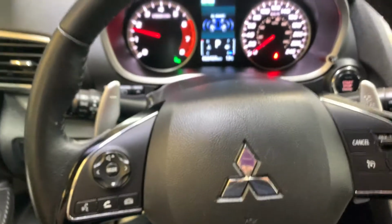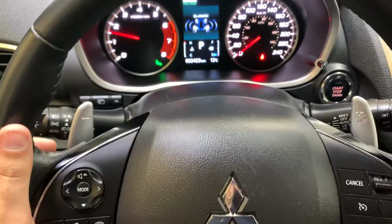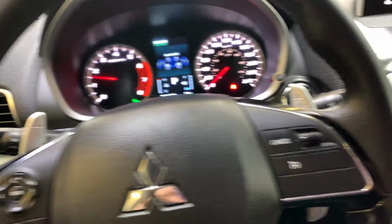On the steering wheel, or behind the steering wheel I should say, we do have paddle shifters that are mounted to the column, so you can always keep track of where they are. Also have your Bluetooth and audio controls on one side, with your cruise control on the other.